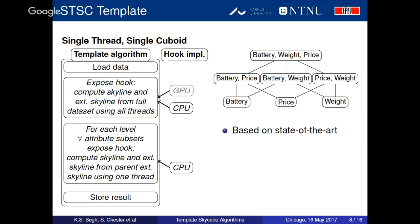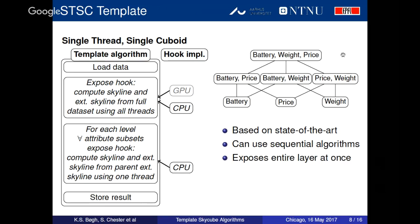So what that does is it computes each cuboid in a top-down manner, computing also the extended skylines and using parents as input, but fully sequentially. And so what our template does here is that first, it loads the data. That's just as any task. Then we expose a hook that is compute the skyline and the extended skyline from the full data set.